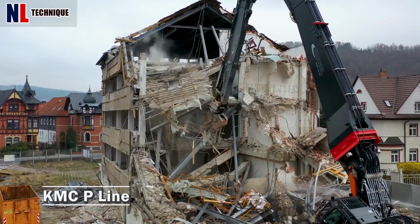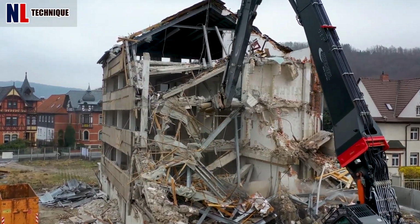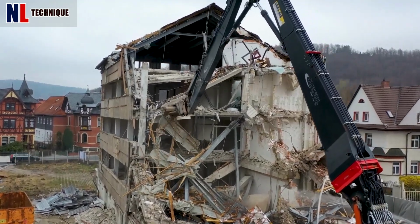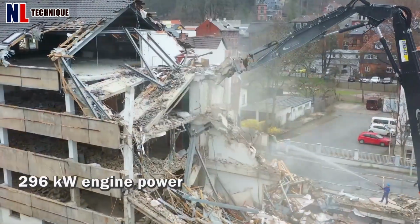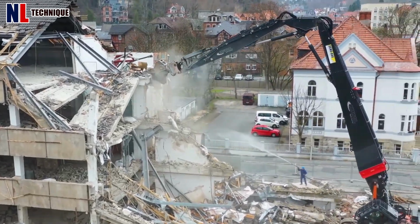The KMC P-Line excels in demolition, material processing, and construction. With a max operating weight of 86 tons and 296 kilowatt engine power, it offers exceptional versatility and efficiency.